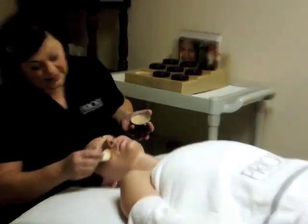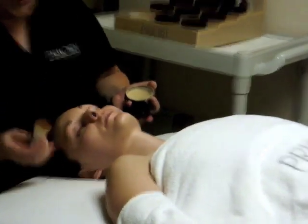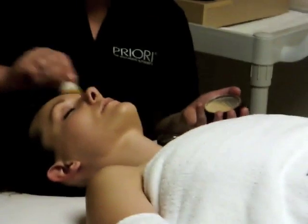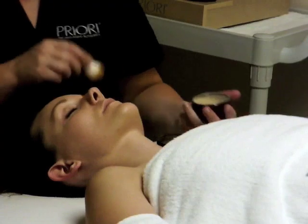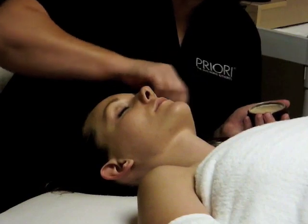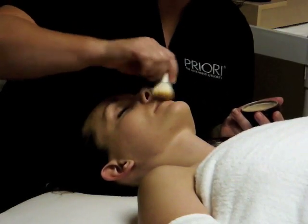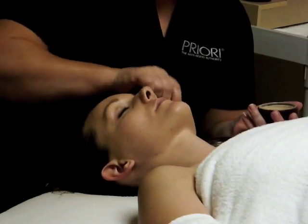It is the only clinically proven mineral foundation because it's a skincare product first. It just happens to double up as your everyday foundation that you can actually wear for men, women and children. We have clinical proven studies to show that it will reduce rosacea and redness and inflammation on the skin. It helps to increase the hydration of the skin. A lot of people will say they don't like to put a mineral product on their skin because they feel it's dry. We have zero talc.